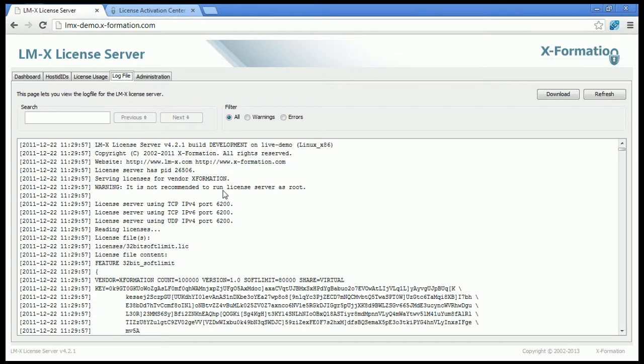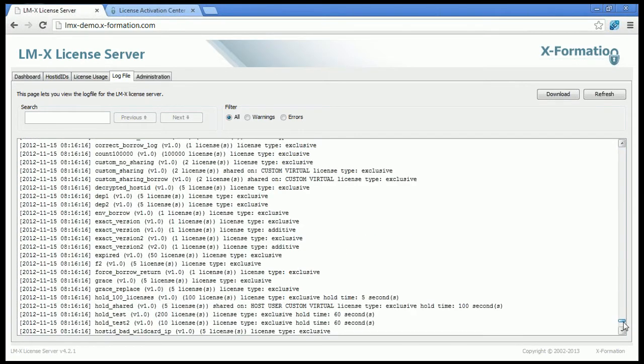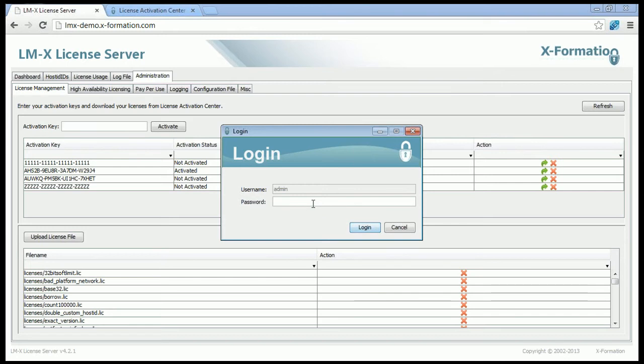You can see the log file, in this particular case the log file of the licenses, of all the events that actually occurred. Some licenses were expired, some of them are okay. You have all sorts of licenses here. It gave me a warning, for instance, that one feature here is expired. I should consider removing this. This is all right. This license server started up. It told me that it's ready to serve. Also very nice. This is what is expected. All right. So it's like this.